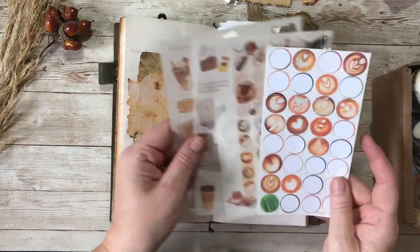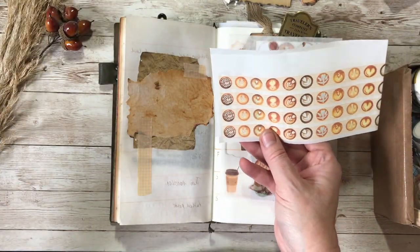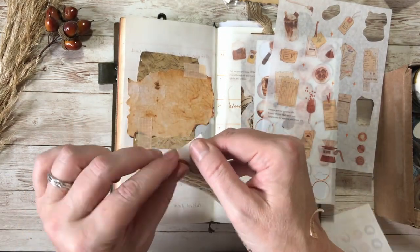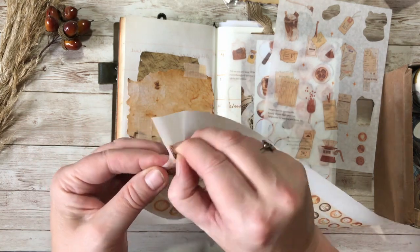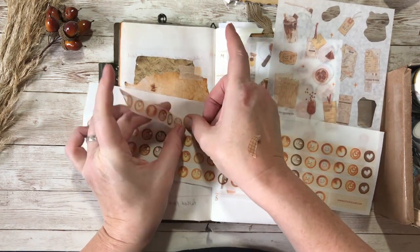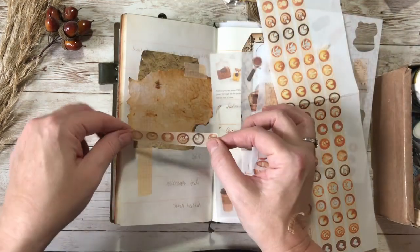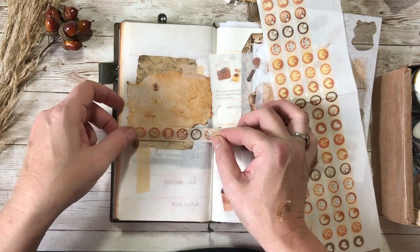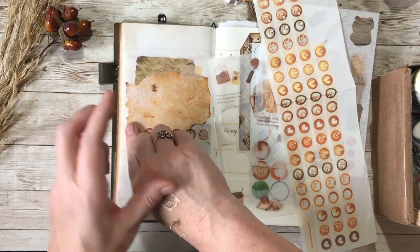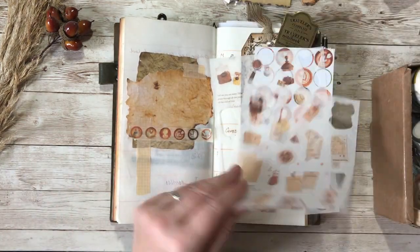Right. Now, what shall I have for my sort of main? Oh, that looks nice too, doesn't it? I'm going to put a piece of this. So this washi tape came from Sticky Club. I'm going to put that way. Just going to take that one off because it's a bit long. Got 2 bits on my hand now. Can use later. Now, what shall I have as my main event?